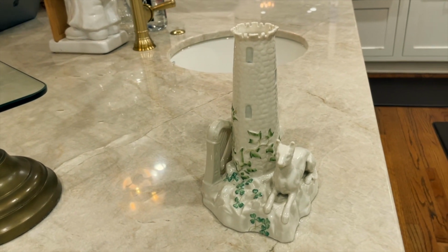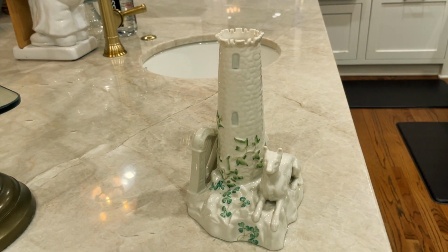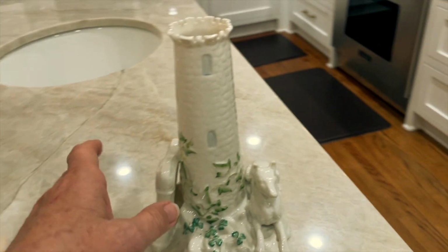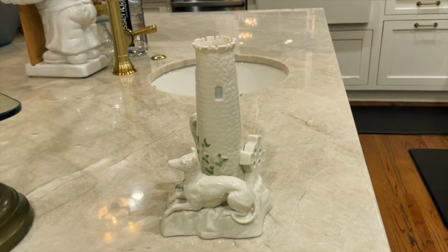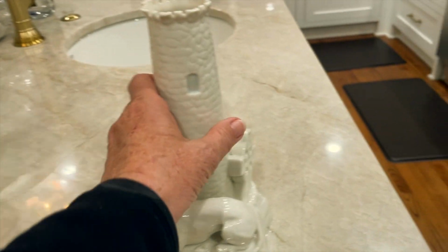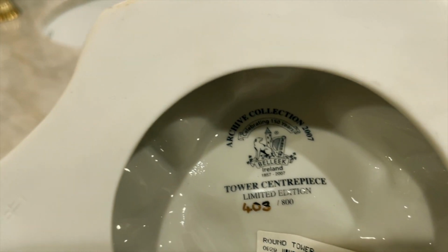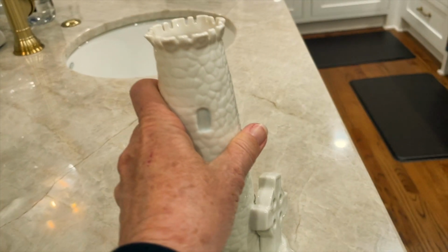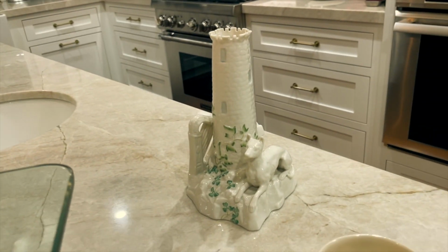They were used in the 7th to the 10th century for the monks to protect themselves in the round towers from the Viking invaders. So that's a very unusual piece, but it's not old. It's from 2007, and it is commemorating the 150th anniversary of Belleek. You can see Tower Centerpiece Limited Edition. I got that at an estate sale for $20, so I was pretty proud of myself for that.